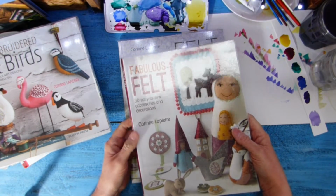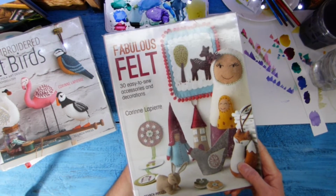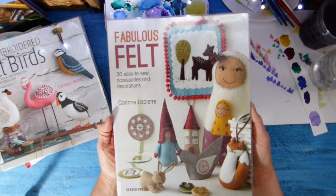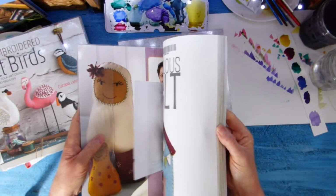Right then, so the fourth book I've got to show you by Corinne Lapierre, Fabulous Felt, 30 easy to sew accessories and decorations. So let's see how different this one is from the other books. Absolutely lovely images on the front, definitely appeals to me.